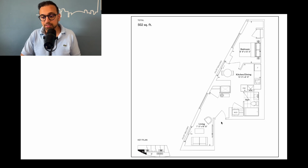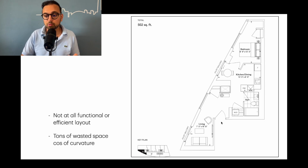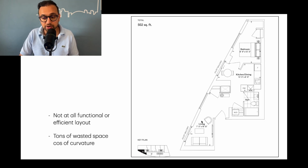Here you can see this is not the most efficient or functional layout. So you enter from here, and on the left side there's a little nook which is kind of a living area, and you cannot do much with it as it is very tight. And you could further go inside the unit. On the right side, you've got a bathroom, and further inside, you've got a kitchen, which is against the wall. And right opposite that is again a small little nook, calling it a breakfast area. And on the other end of this floor plan, you can see a bedroom.